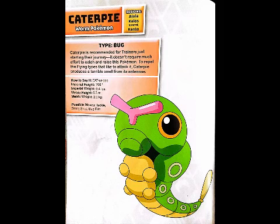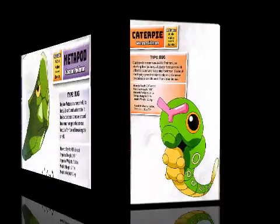Caterpie, the Worm Pokemon, a bug type. Caterpie is recommended for trainers just starting their journey. It doesn't require much effort to catch and raise this Pokemon. To repel the flying types that like to attack it, Caterpie produces a terrible smell from its antennae.